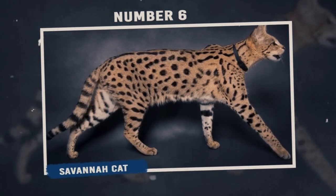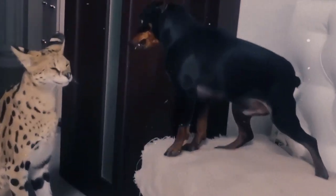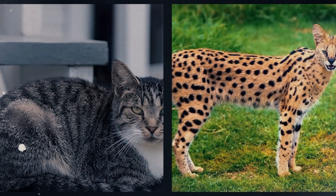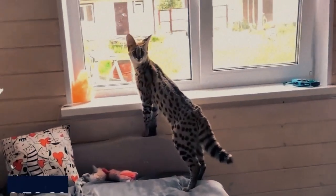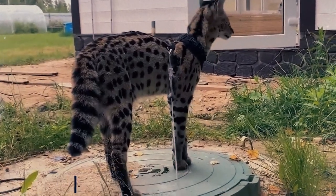Number 6, Savannah cat. Savannah cats are not typical domestic pets. They're exotic hybrids. These cats are the largest breed of domestic cats, and they come from crossing a domestic cat with a wild African serval. They are super smart, curious, and full of energy. Some of them can weigh anywhere between 8 to 20 kilograms and stand up to 45 centimeters tall at the shoulder.